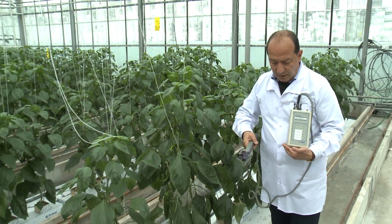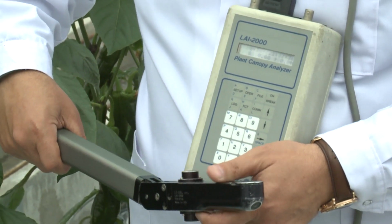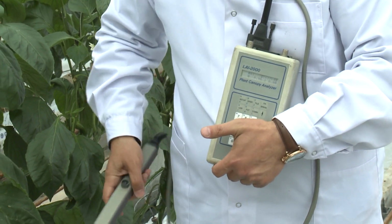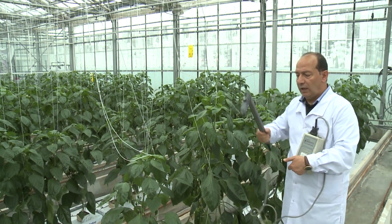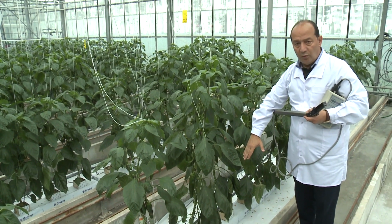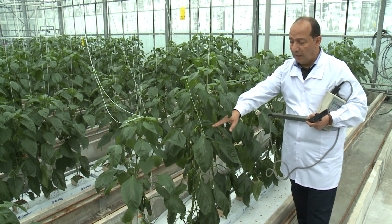So this unit contains two parts. The first one is the analyzer itself with the built-in firmware, and on the other side we have the stick or the sensor, with special lenses that allow us to measure the light intensity. We can have the reference value above the canopy, and then we can do the measurements below the canopy, and on the basis of the differences between the reference value and the below-the-canopy value, the instrument will calculate for us the leaf area index and the mean tip angles of these plants or these branches.